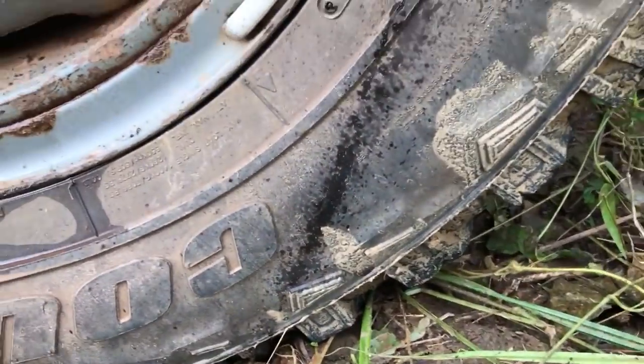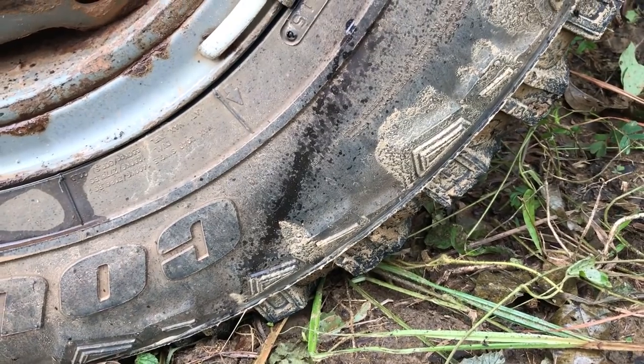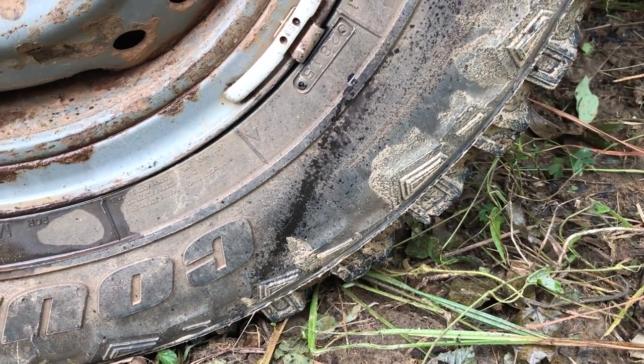All right, got it fixed, got it all cleaned up, so all my bush solutions worked out just fine. You can see I just ran it here, sprayed it against my tire, and made a nice mark. So I'm good to go, get back to work now.